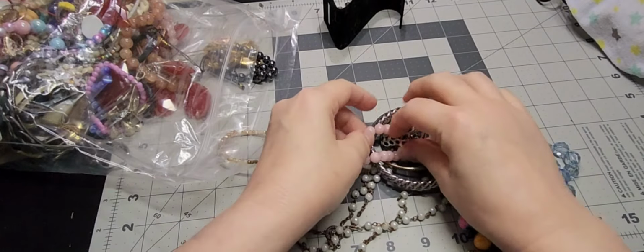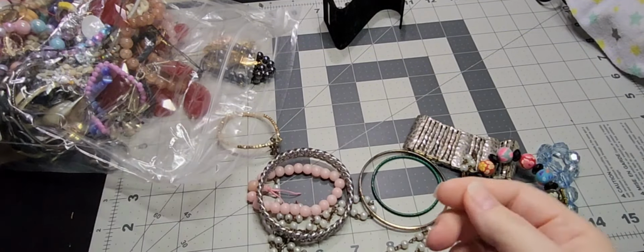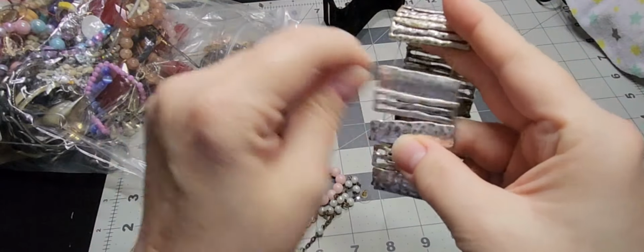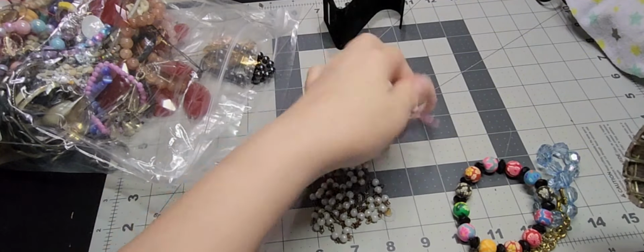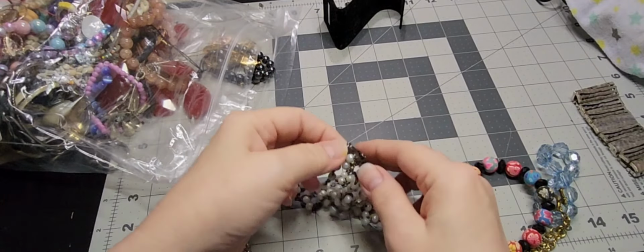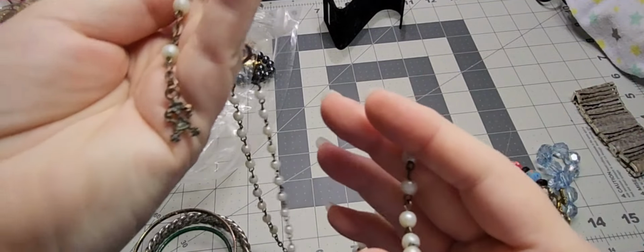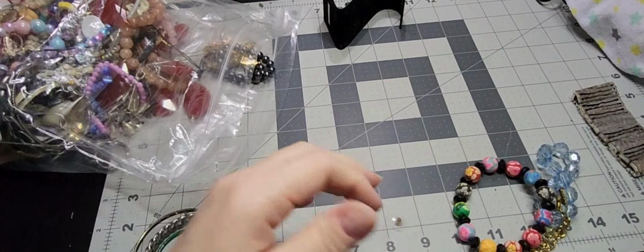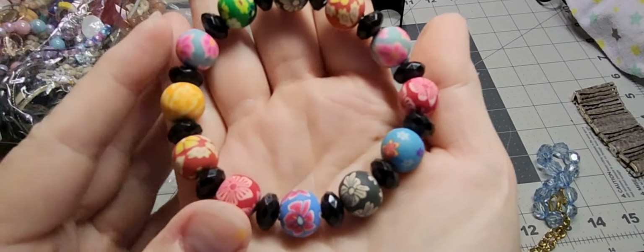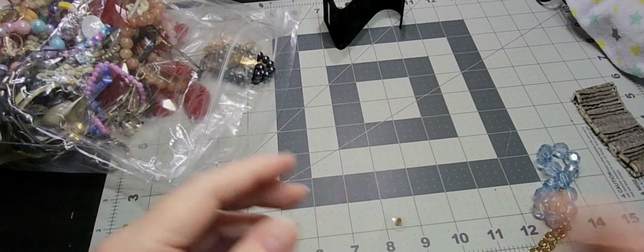Put those aside. Any rings and earrings are being put to the side. Ooh, I think those match that necklace. Oh, here's another one of these. So we'll just put that into the okay box. There's a cross that is missing from this, so we'll just put that in craft. Stretch is good. It looks like a Hawaiian. They look like Hawaiian beads. So we'll put that in undecided.